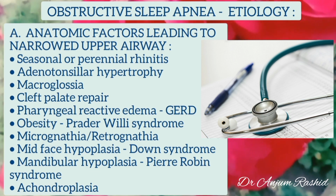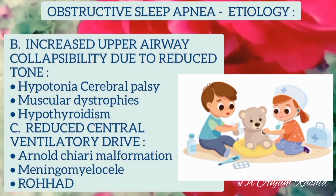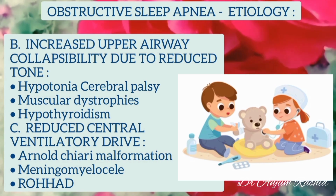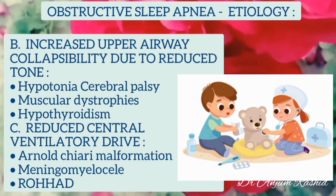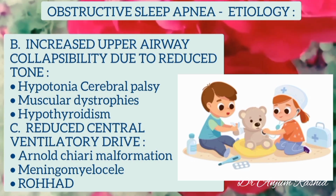Pierre Robin syndrome, or achondroplasia. The second important factor is increased upper airway collapsibility due to reduced tone, and this may be present in hypotonic cerebral palsy, muscular dystrophies, and hypothyroidism.